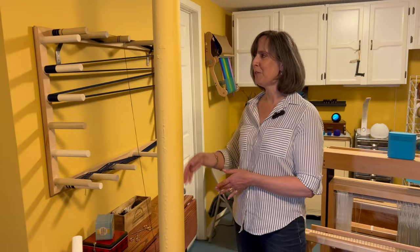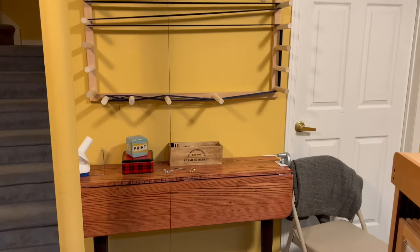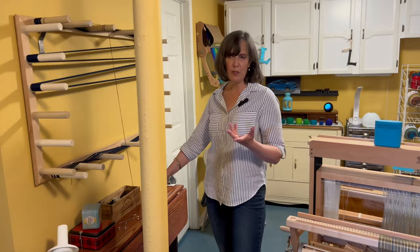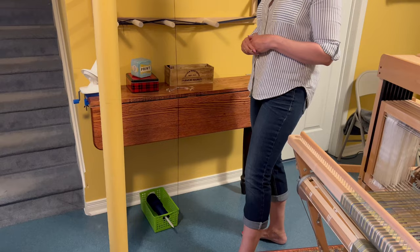My husband made me this warping frame. I wanted something really good and sturdy that I could load lots and lots of boats on. My husband also made me this little table from an oak table that we had. He cut it in half and mounted it on the wall here so that I had enough space for the accoutrements of warping, the scissors and ties and stuff that you need when you warp.